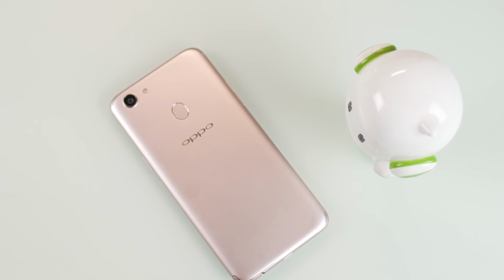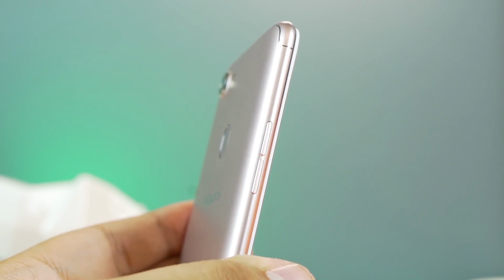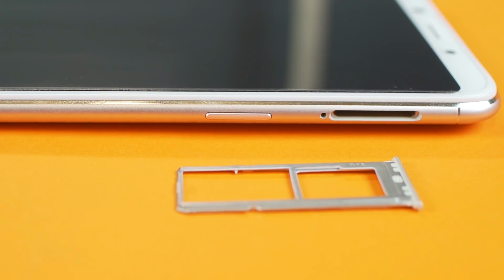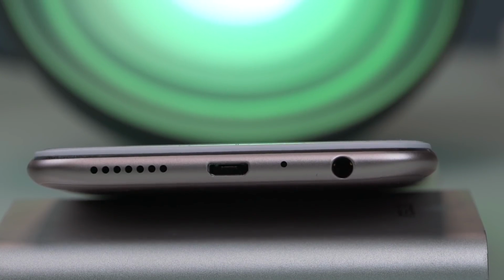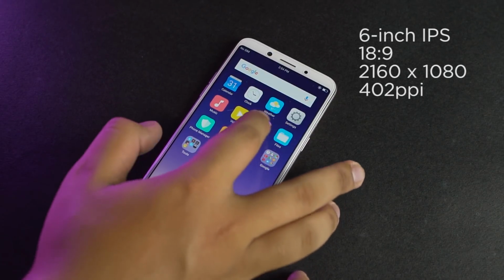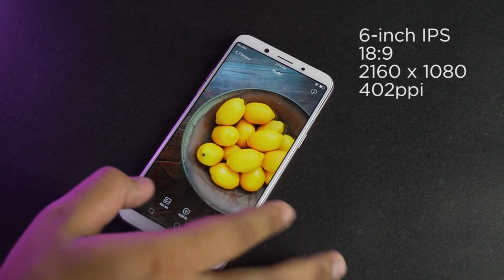Moving to the back, you will see the 16-megapixel rear camera, LED flash, and the dedicated fingerprint scanner. The left side houses the volume buttons, while the right side has the power button and a triple card tray, which can house 2 nano-sized SIM cards and a micro SD card. Down at the bottom are the loudspeaker, micro USB port, main microphone, and a headphone jack. Now, with most of the 2017 design boxes ticked, it's strange to see that they still use the micro USB port over Type-C.